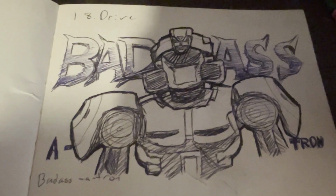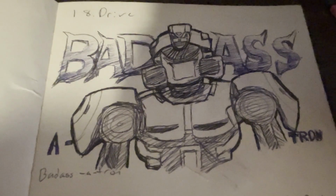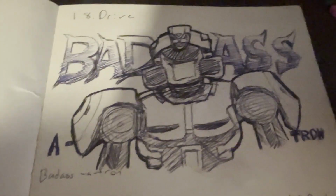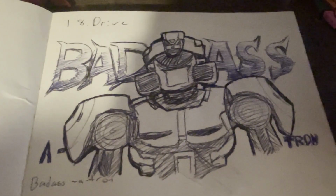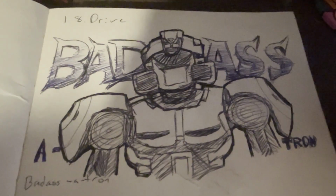For Drive, I drew Badass Atron. I couldn't fit the freaking Atron in, so I just put it like that. Yeah, I watched the new Transformers movie. It's really peak. If you haven't watched it, please go watch it. I don't know if it's still in theaters as of November 2024, but if it is, please go watch it. It's a really good movie. And I really hope they make sequels to it. I need a sequel to this, please.